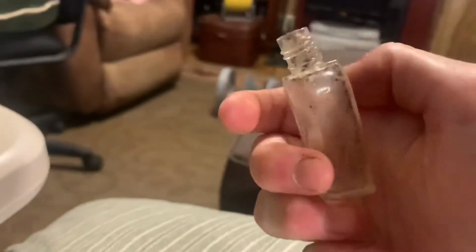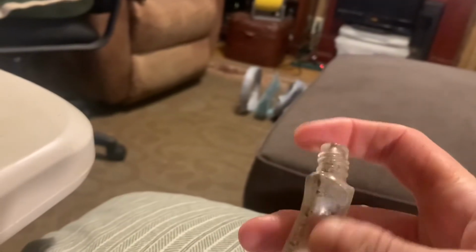And then I got this right here. This is melted glass. It was in a burn pile. And look how neat that is. That's cool.